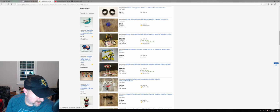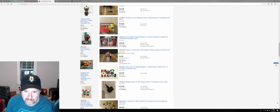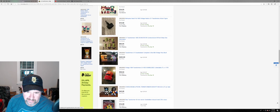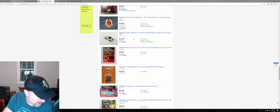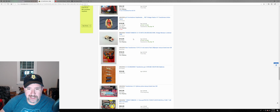$19 for that Bumblebee. That's that new one, New Age. $34 for that. That's missing a lot of stuff. So here's the thing: I found, and you guys know a lot more than I do, if you buy G1 stuff, you can either buy it complete, you buy it separate, you buy it cheap. Sometimes the accessories to get it complete are going to cost you more than if you bought it complete.